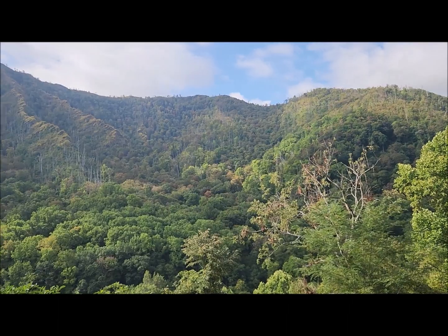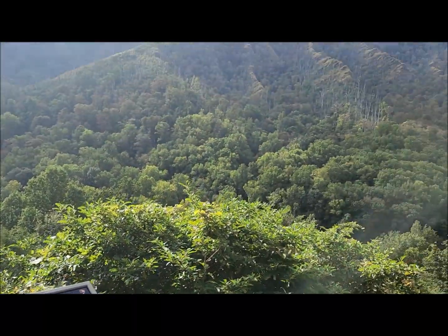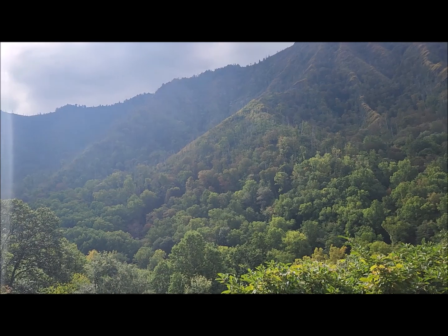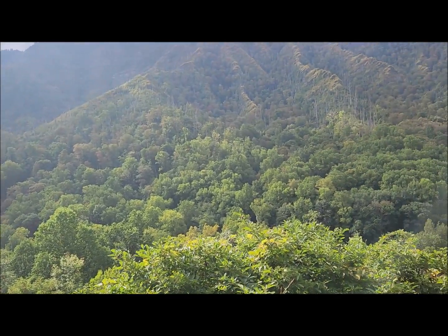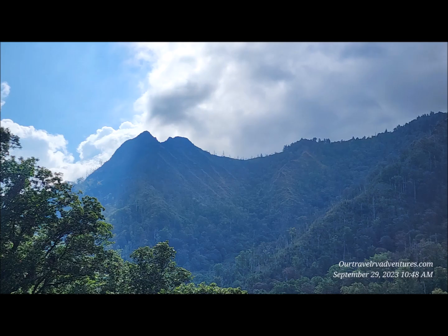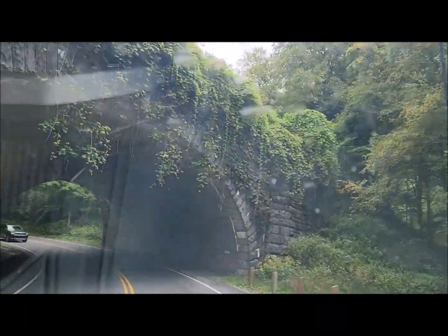Okay, we're up here on 441 at Chimney Tops. And it's about 11 o'clock. Sun's coming up. It's kind of hard to see, but it is pretty here in Tennessee. No doubt about it. They got lots of tunnels here. I think they counted 7.